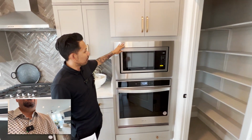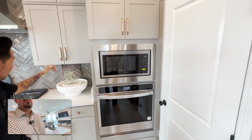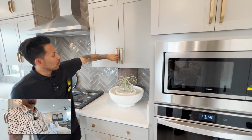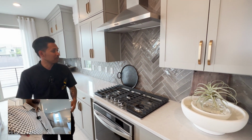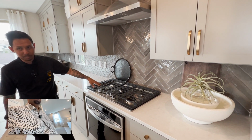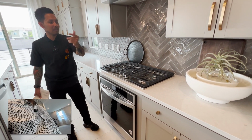And then you have your built-in microwave right here with a built-in oven. Lots of cabinet space, like I said. These are not soft close. You have the gold hardware right here for the ladies that love gold. I mean, some men love the gold too. You have your stainless steel hood. You have your 5 stovetop burner, and you also get another oven. So you have 2 ovens.